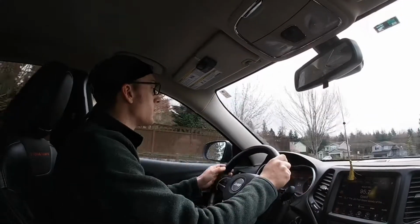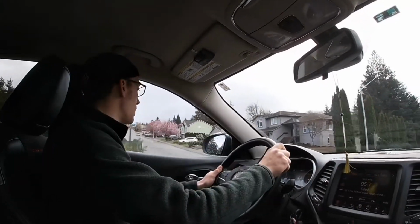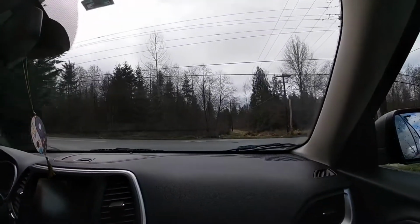I have a stop sign coming. My left intersection is clear. My right sidewalk is clear. Checking the left mirror. My left mirror is clear. Stop sign coming. I'm going to come to a complete stop before the stop line.